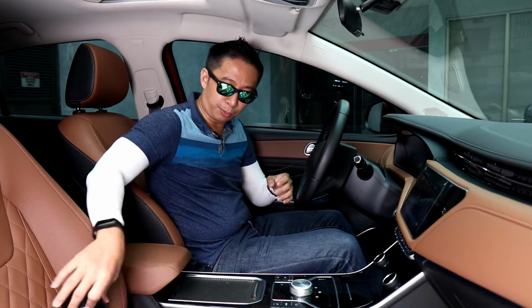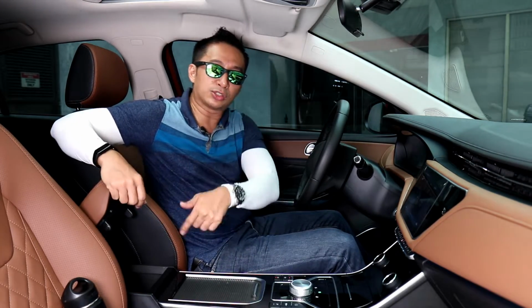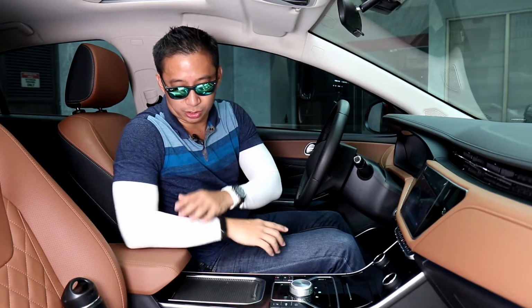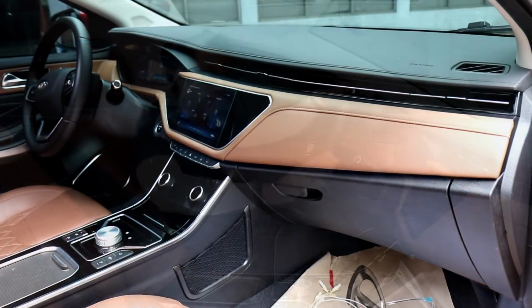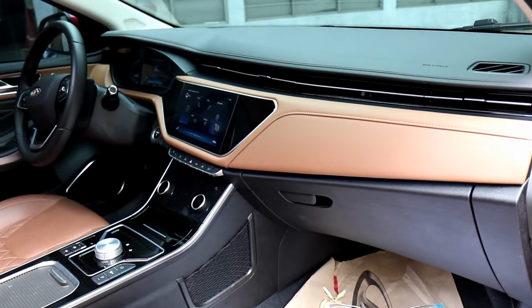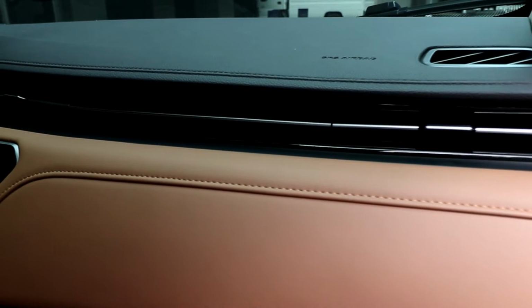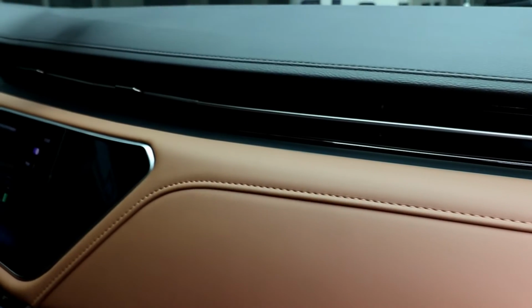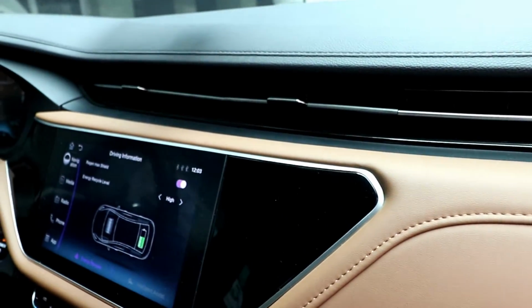From your cup holder storage area, you also have a leather-wrapped center armrest that also houses a nifty little center console. If you look at the dashboard, guys, it is also finished in brown leather, and it looks really plush and premium. I also love the way they designed the AC vents here. The recessed AC vent design just screams premium luxury, guys.